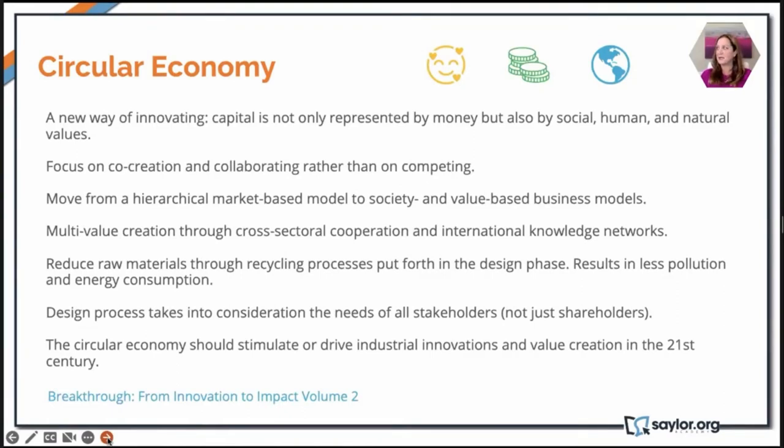So when we just step back a second and go to the food systems analysis, we can see that cross-sectoral cooperation, right? And even international knowledge networks, because you're sharing this knowledge, because it's a global issue, food supply. All right, also reduce raw materials through recycling processes put forth in the design phase.